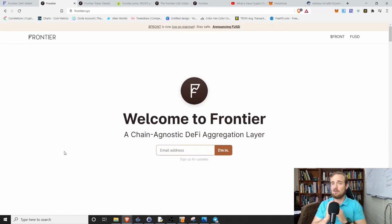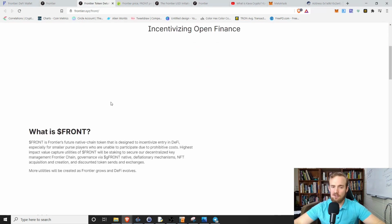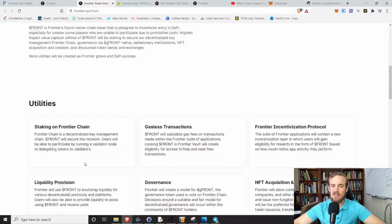However, they've also got something interesting in their Frontier token, which is obviously going to be the native token of the Frontier chain. And Frontier chain is designed as a decentralized key management chain. So Front is going to basically secure the network. Users will be able to participate by running a validator node or delegating tokens to validators. So you'll be able to run a node. You'll also be able to delegate.